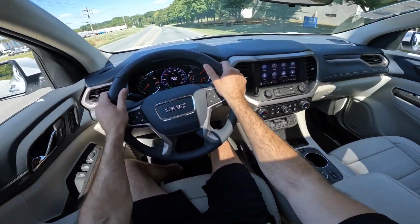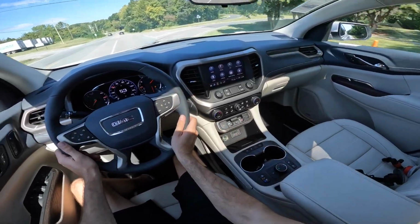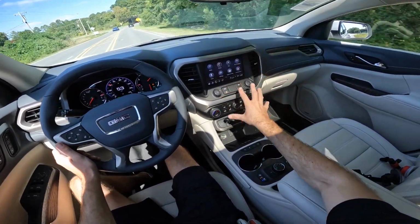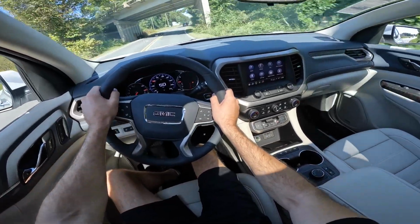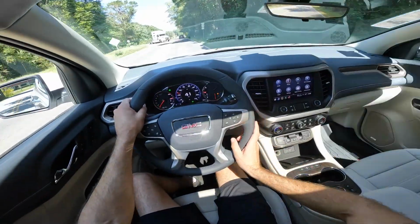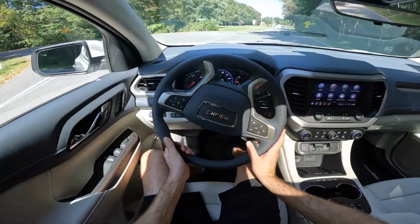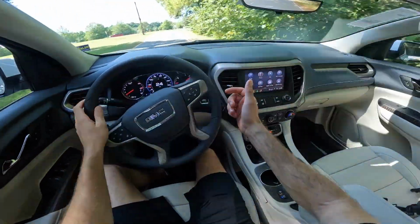But behind the wheel now for the Acadia, it drives very nice. It's super comfortable and quiet. I really don't have any complaints with it. Everything is easy to use, so the layout is very minimal. And you have a good everyday daily driving SUV. It's a little bit on the smaller side, so I wouldn't call it a full-size 3-row SUV, but it definitely gives you the room that you want, especially for this sizing.